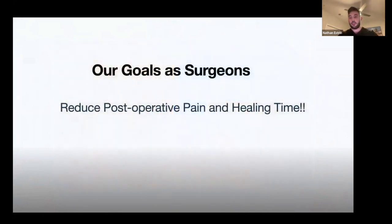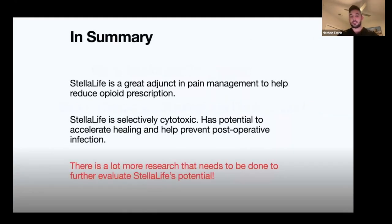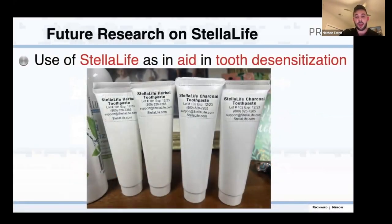Okay, so all these procedures work: connective tissue grafting, free gingival grafting, implant sinuses. But we should still strive to improve on reducing post-operative pain and healing time. And Stella Life helps us accomplish these goals. So in summary, Stella Life is a great adjunct to pain management and helps reduce opioid prescription in your office. And Stella Life is selectively cytotoxic. We should aim to be antimicrobial and kill off the bad bacteria without killing our own cells in the process. So a lot of good research coming out on Stella Life.